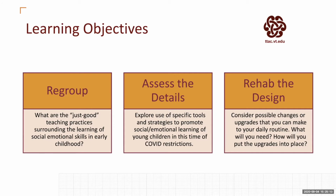Lastly, we would like for you to consider how you can rehab your design. Consider what changes or updates are needed to the daily routines and how you can put these upgrades into place. Ask yourself what resources you will need, who will you need to talk to, and how will you get support to help you make these changes.